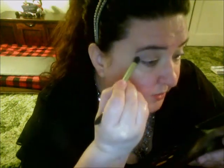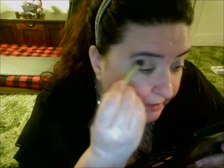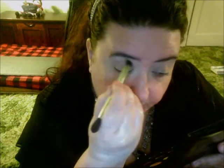Now, granted, I'm not, as I always like to say, a professional, and I'm kind of nervous doing this look today because I'm not usually one to be this daring in colors, but for it to be something for St. Patrick's Day, I thought it would look really nice.